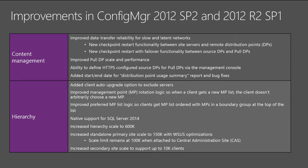The other thing we did too was pull DPs. We've been trying to push people to that model, as a good way to help with hierarchy planning and simplification. But the problem was some of the scale and performance problems that crept up. So we've made some improvements in that area as well.